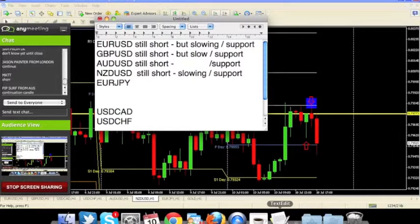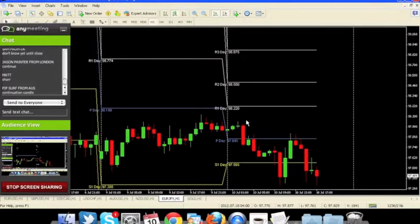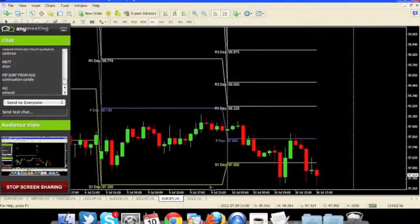Euro yen, let's take a look here. What do you have on euro yen? Now look at the strength of euro yen. Look at the size of that candle. Look at the size of that tail. Possible exhaustion. Okay, I'm not saying this is a confirmed exhaustion, but it's possible. It's a possible exhaustion plus support. It's bounced off of yesterday's support line. This is the extreme, and you can see absolute to the pip. It bounced, and now it's like it's retracing.